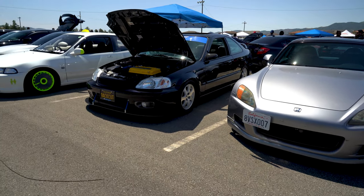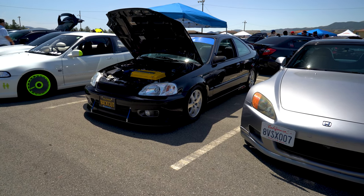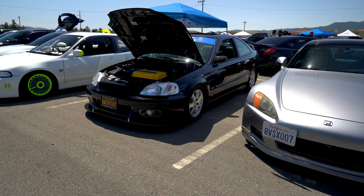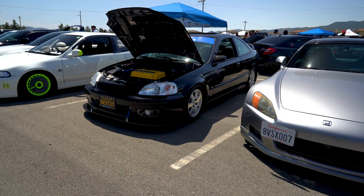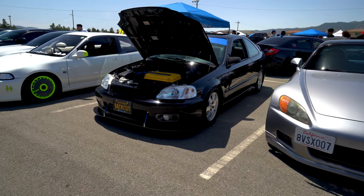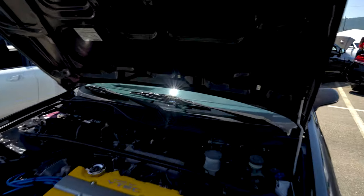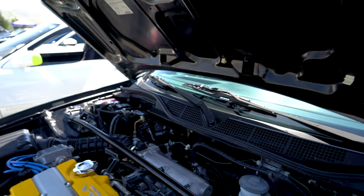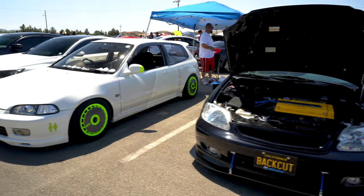EM1. That's it. Not much more you need to do to that car. EM1, he's got a little lower splitter on it. Still has the stock wheels dropped on, you know, whatever. Let's see if we can see what coils it's on. Nice and simple. Like, that's easy.